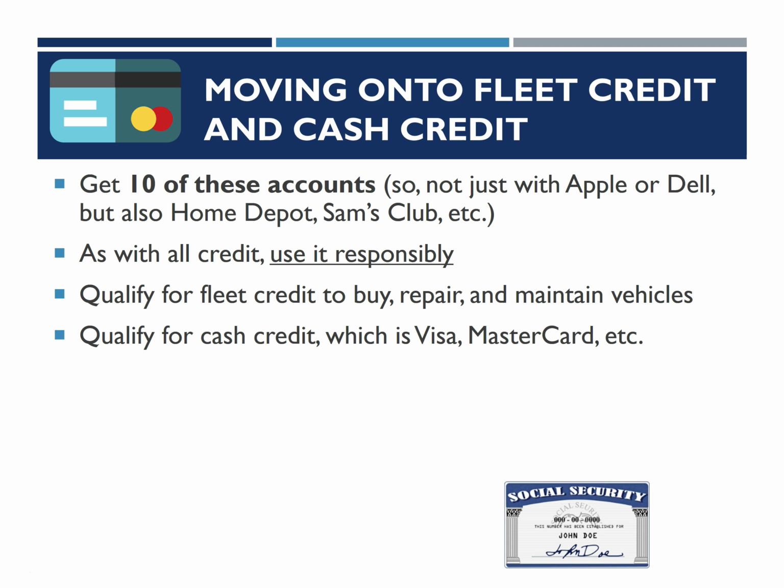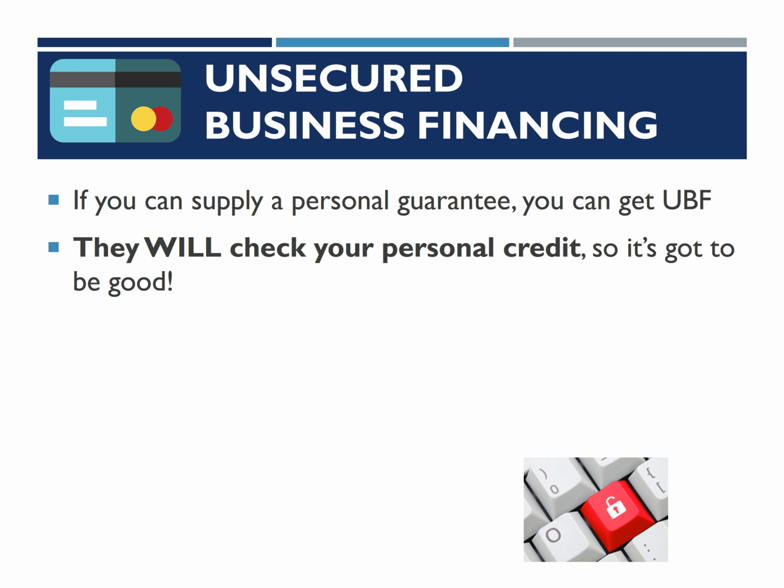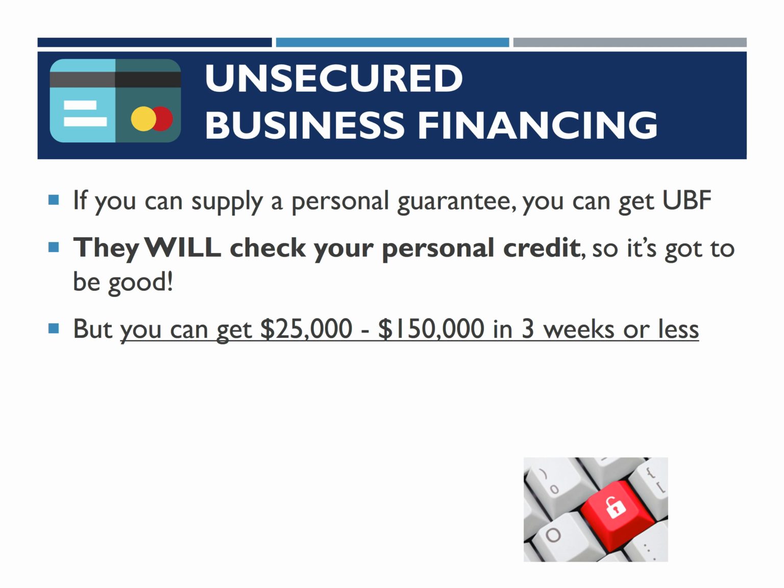If you can supply a personal guarantee, you can get unsecured business financing. They will check your personal credit, so it's got to be good, but you can get $25,000 to $150,000 in 3 weeks or less. You can get 0% rates for 6 to 18 months. Manage it responsibly, and you can have excellent business credit in only 60 days.